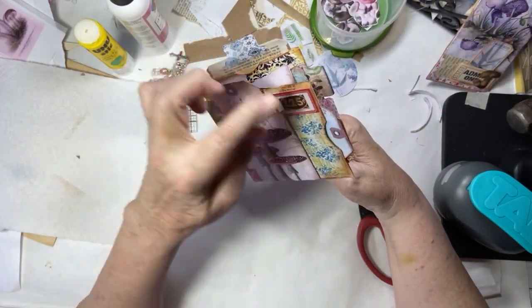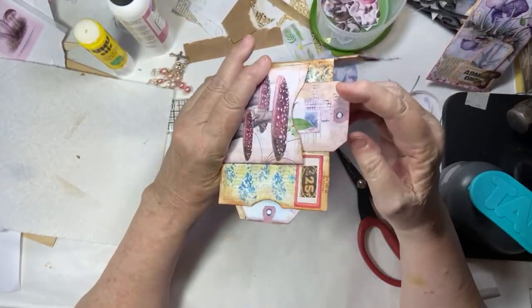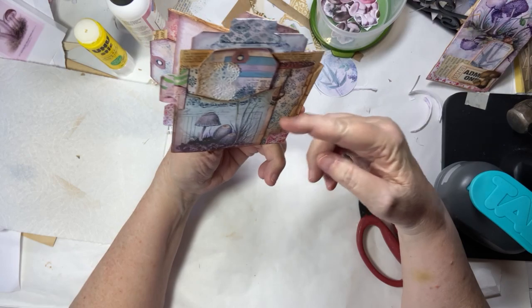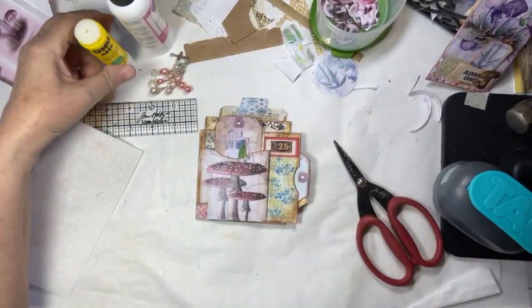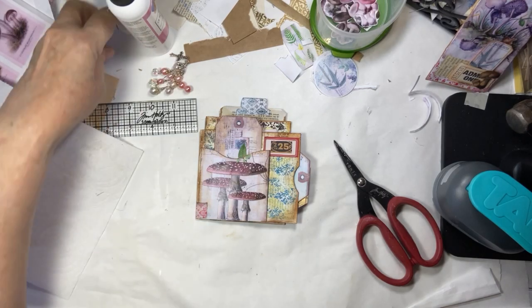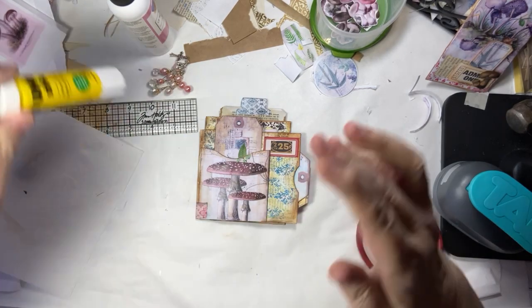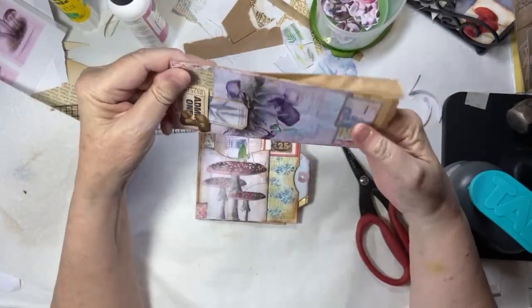So, yeah, we will come back and put our eyelet on. We've got 4 tags that need not eyelets, but the reinforcements and the ribbons. So we will get that done. I will clean this up, and then we need to do something with our bag here.